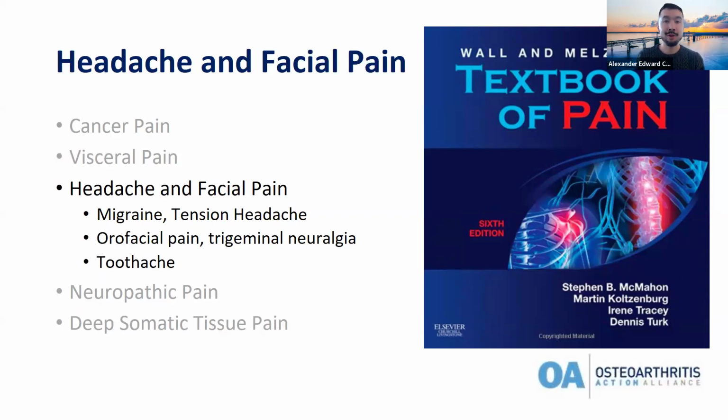Headaches. I think I have one of those right now. So headaches and facial or orofacial pain includes things like migraines, tension headaches. Trigeminal neuralgia is a pain in the facial nerve, a very painful nerve disorder. Also, things like toothaches fall into orofacial pain.